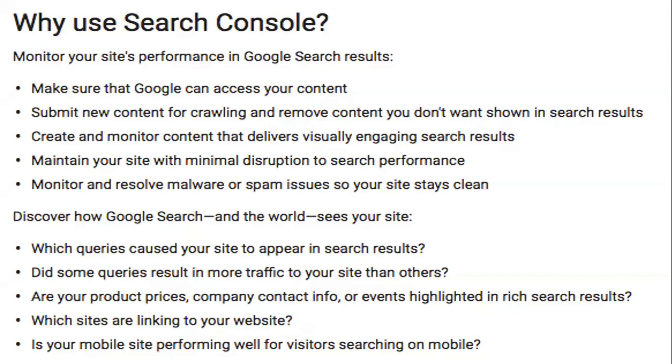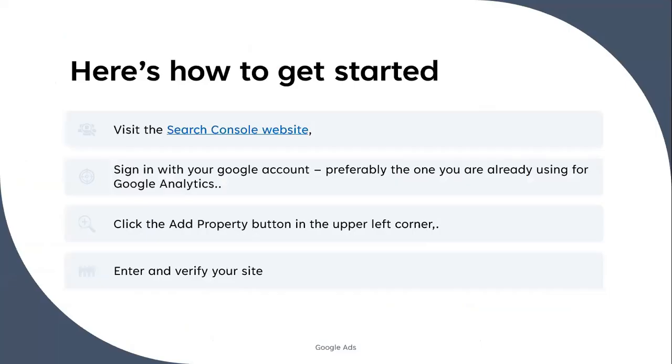This is a graphic that I've stolen from Neil Patel. It's an image on his site, and it's quite simply why use Search Console. There are all these reasons here, right, guys? I'm not going to read through all of this, but the bottom half of this graphic is really important. Which queries caused your site to appear? Did some result in more traffic than others? Which sites are linking? Is your mobile site performing well? All those kinds of fun things.